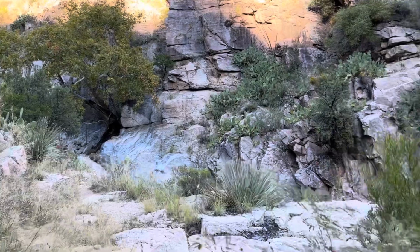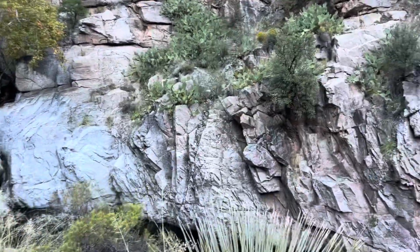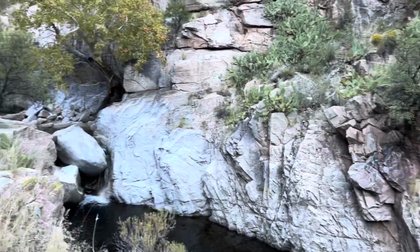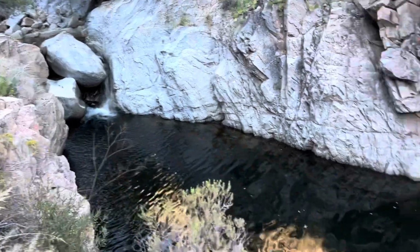The pool tends to fill in at times. But pretty impressive little pool. And it looks deep.